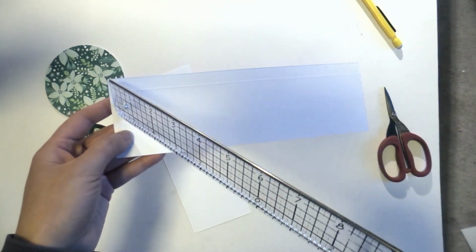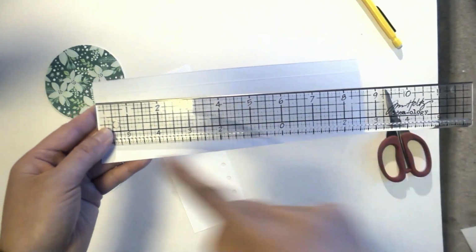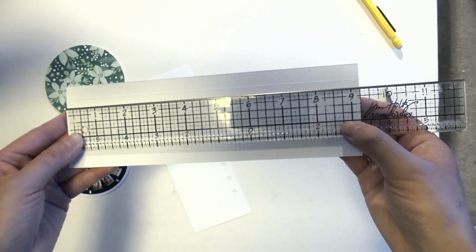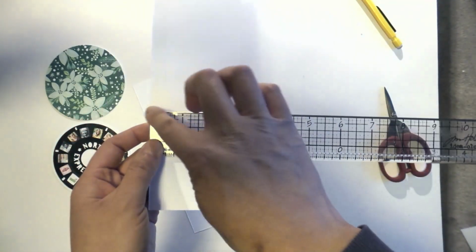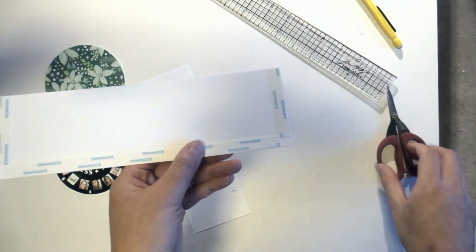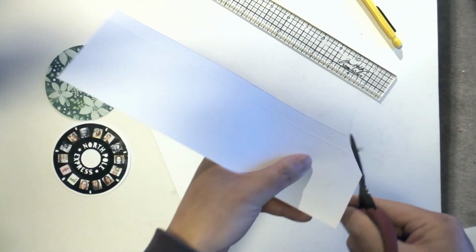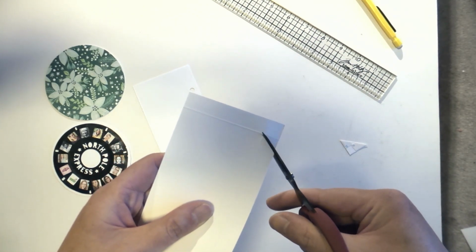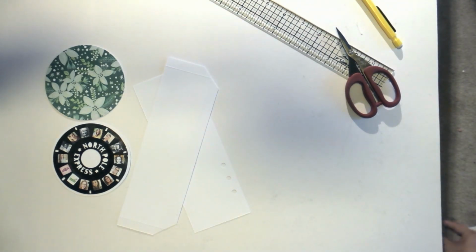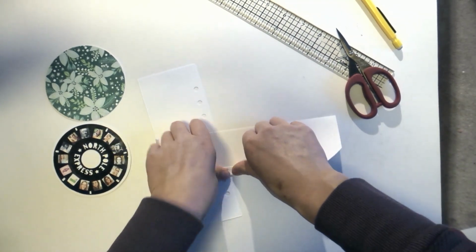And we're going to score 1/2 an inch all the way around the 3 edges here. So 1/2 an inch on this side, and then at 8 3/4 of an inch here, and then 1/2 an inch this way here. I have also applied score tape to the 3 sides to make our pocket, and we're just going to cut diagonally where those 2 score lines intersect so that the pocket, when we fold it over, doesn't have too much bulk. So now we're just going to fold over the flaps to create our pocket.